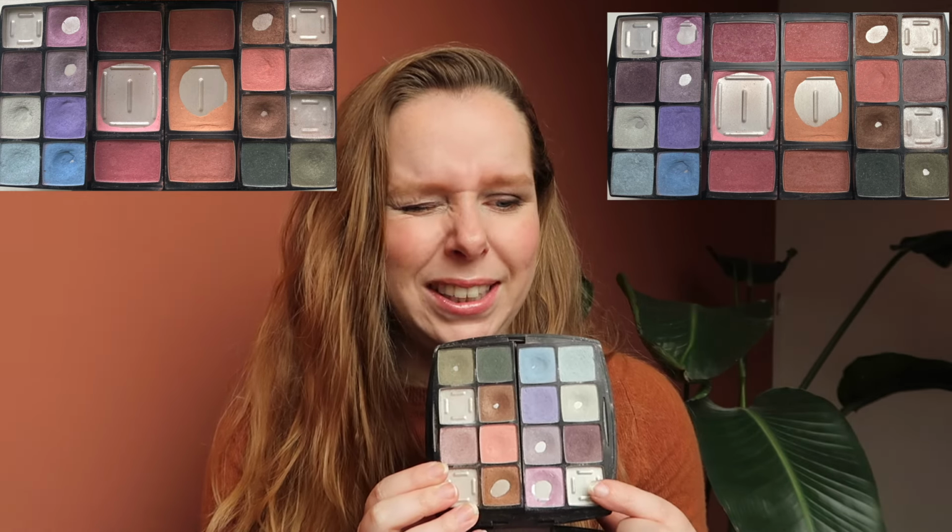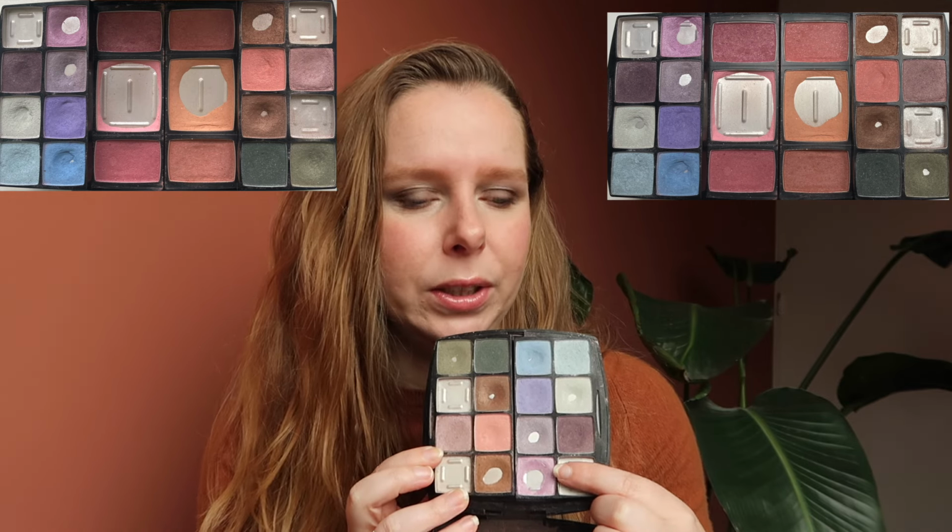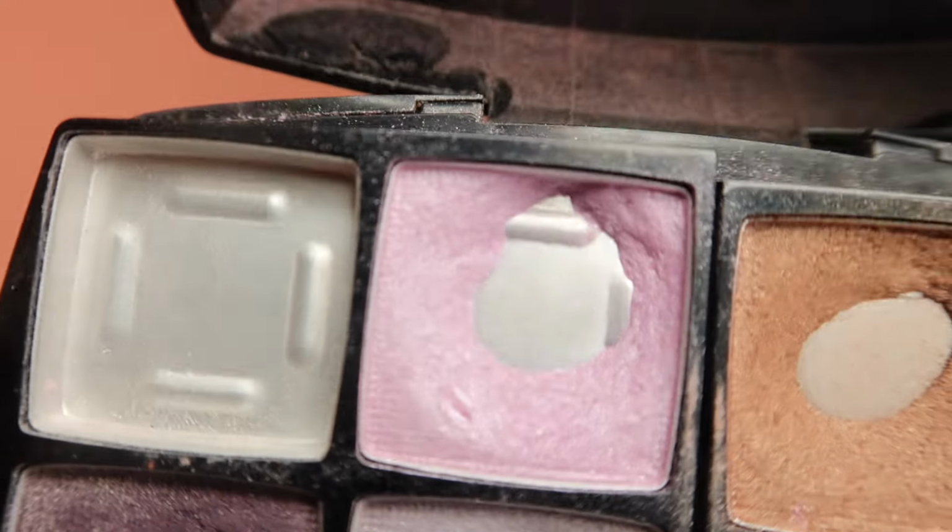Shade number one is gone. I don't think it was here anymore when we started, so that's one that I haven't really used. Of course, then shade number two is the pink shade that I tried to focus in on more. I've used that one 14 times since last time.